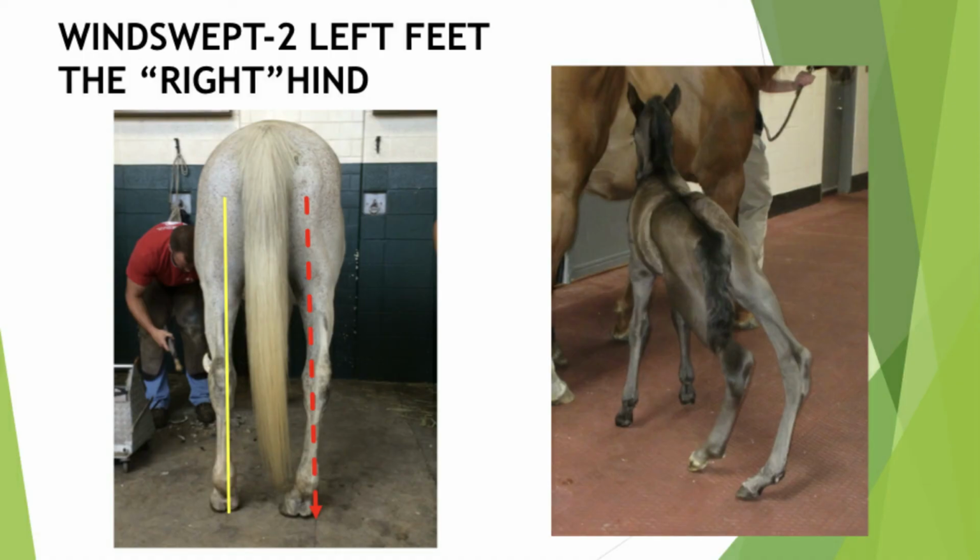Next. Here's the right hind, or what I call two left feet. And it starts with the foal. These are your windswept foals that aren't taken care of. And you can see the hocks pretty good on the slide because the tail's short, so we see it very easily and we acknowledge it. And then as the tail grows out, we forget about looking at the hocks.